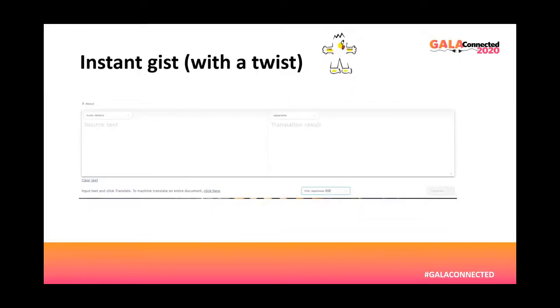This is the instant gisting we call Flash Trans. So when they come here, they can input any material they want, including uploading a document for MT. And if they're happy, they just use it. If they're not, they can click another button to get a post-edit. However, next slide.